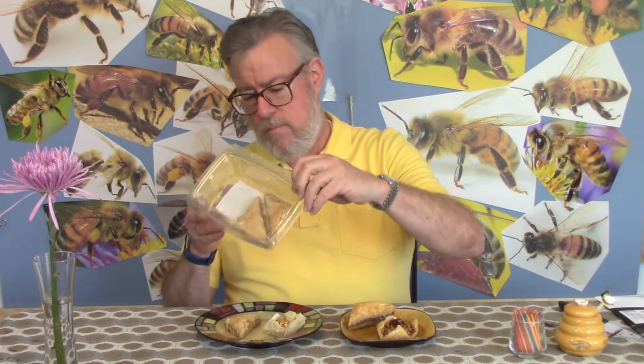But what we have here is a couple different kinds from Whole Foods, which are here. Comes in a little plastic container like this. And we have a couple kinds from my local grocery store with a good bakery. I don't eat sweets and desserts a lot, so I'm not a good judge of what a good bakery is. So I was just going to cut into these and show you the insides.